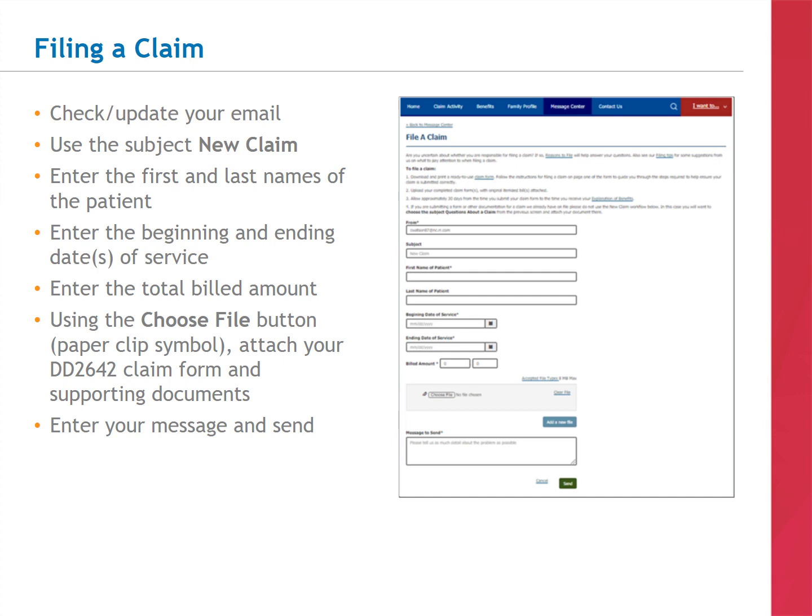To file a claim in the Message Center, check the accuracy of your email address that we have on file and update it if necessary. Use the subject New Claim. Enter the first and last name of the patient. Enter the beginning and ending dates of service. Enter the total billed amount. Using the Choose File button, the paperclip symbol, attach your DD2642 claim form and supporting documents. Enter your text message and click Send.